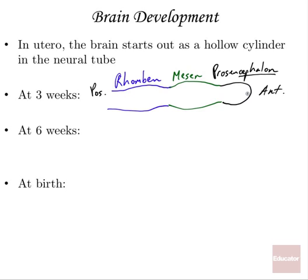So I'm going to still use black for what happens to this anterior vesicle. It actually becomes 2 areas. It grows into what's called the diencephalon and telencephalon. Diencephalon and the telencephalon. Next up, you're going to see the telencephalon actually gets to be more like a T.